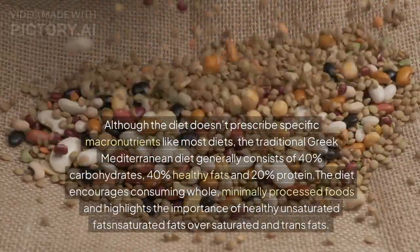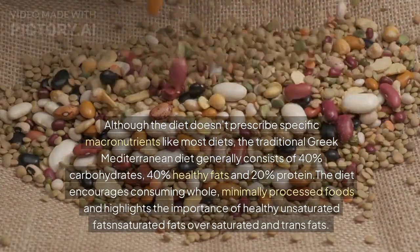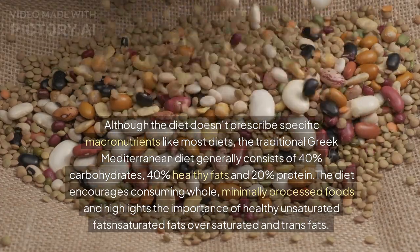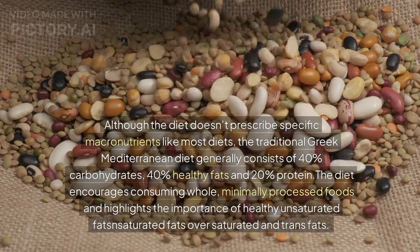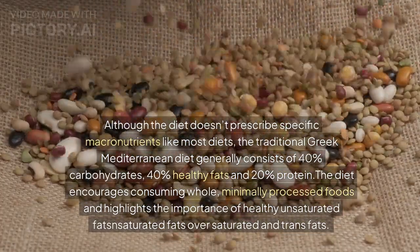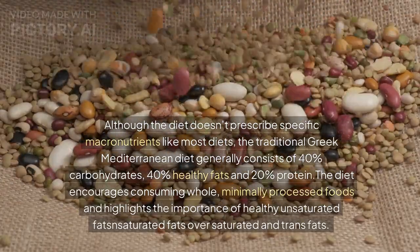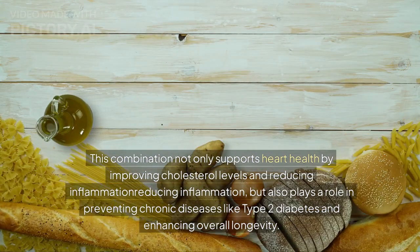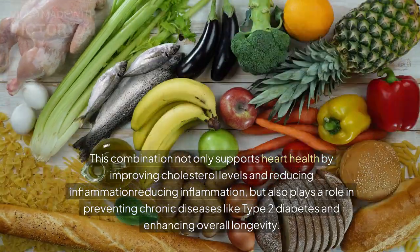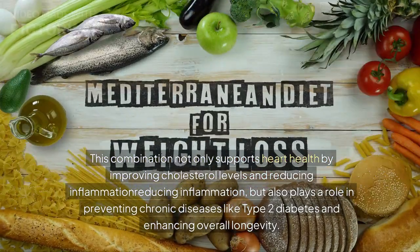Although the diet doesn't prescribe specific macronutrients like most diets, the traditional Greek Mediterranean diet generally consists of 40% carbohydrates, 40% healthy fats and 20% protein. The diet encourages consuming whole, minimally processed foods and highlights the importance of healthy unsaturated fats over saturated and trans fats. This combination not only supports heart health by improving cholesterol levels and reducing inflammation, but also plays a role in preventing chronic diseases like type 2 diabetes and enhancing overall longevity.